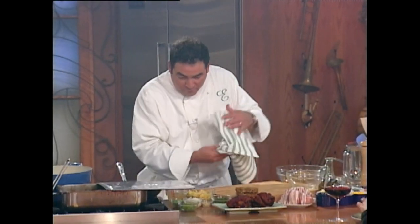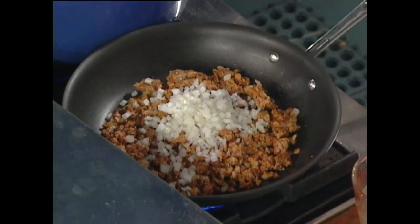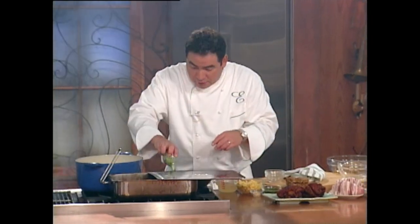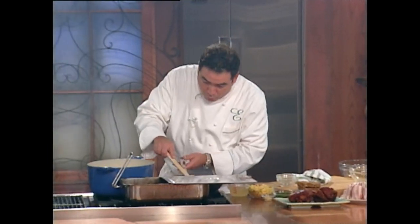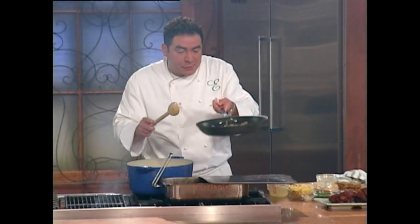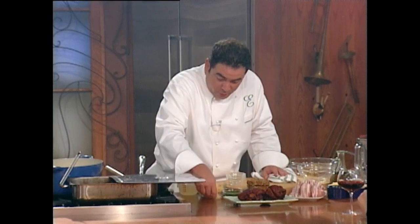Fantastic. Good smoky flavor. Now, to the andouille, I'm going to add onion, bell pepper, and celery, which we call as the Trinity, right? A little salt. Now, once that cooks, the Trinity, that is, for about 4 or 5 minutes to start getting the flavor out of there, then what we're going to do is we're going to add some garlic.